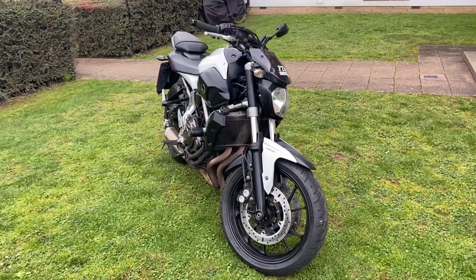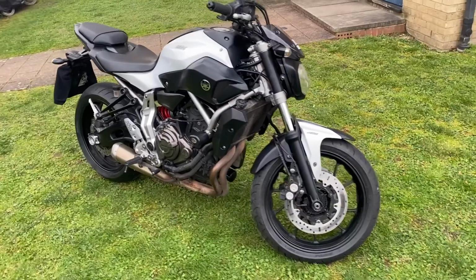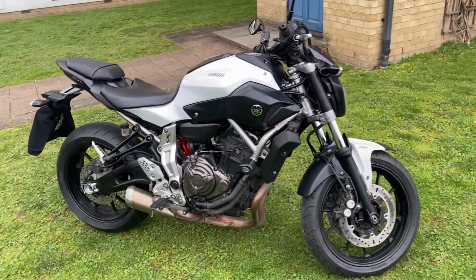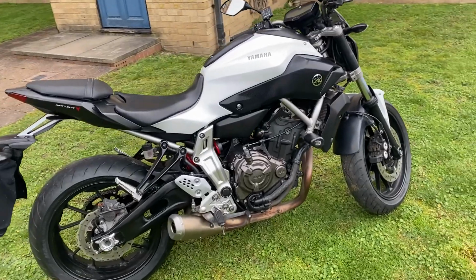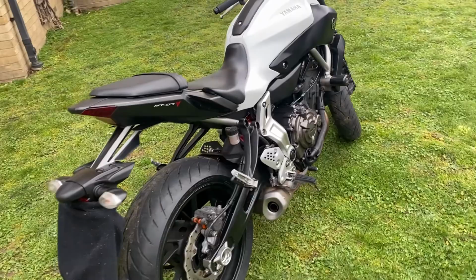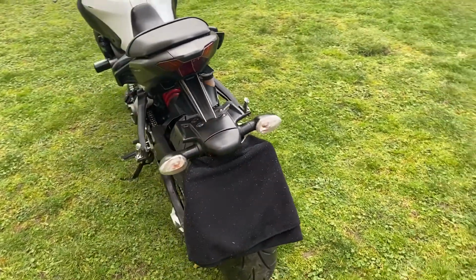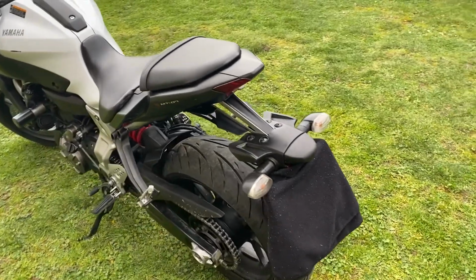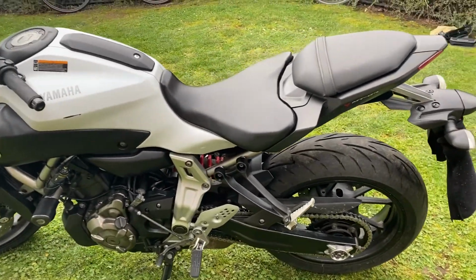Guessed it, guys. So this is the infamous Yamaha MT-07. This is the 2015 model. Completely standard, as you can see. Finished in both white and carbon on the side. Now, it being a 2015 model, you'd expect the condition to be fairly good, right? And it is. It doesn't disappoint.